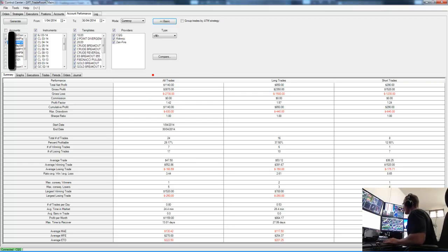We finished with $1,140 in profit, so that's 11.4%. Okay, 11.4% higher for the month, which is a great month. If you do 10% every month, you're looking at 120% in a year, and that's without compounding. Okay, we can do 10% pretty easy.